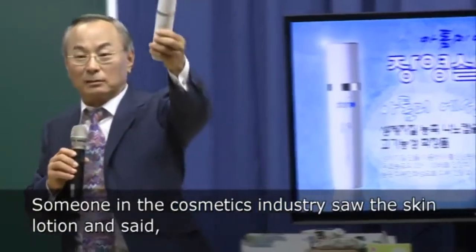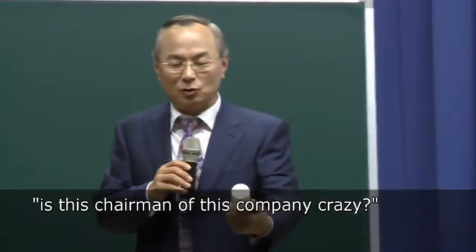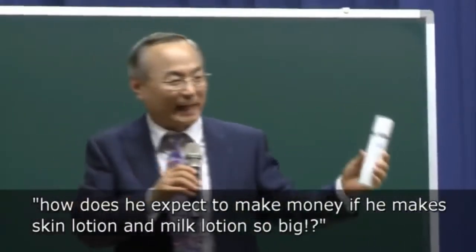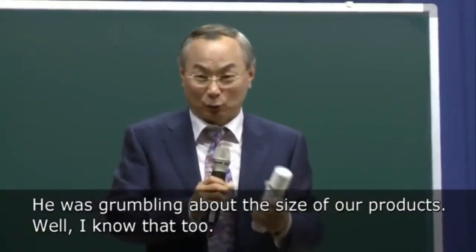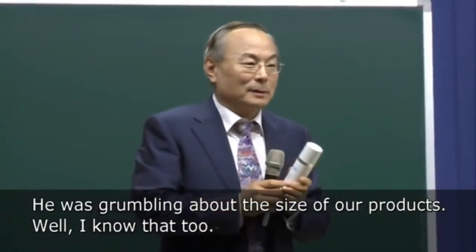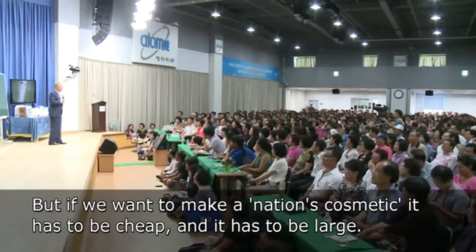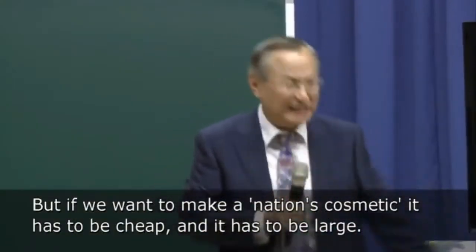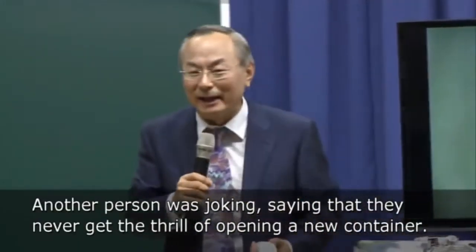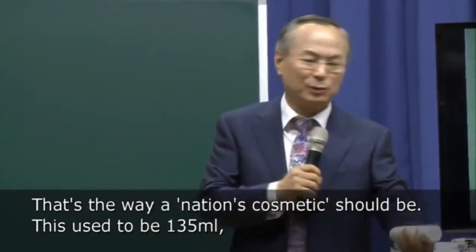Someone in the cosmetics industry saw the skin lotion and said, "Is this chairman of this company crazy? How does he expect to make money if he makes skin lotion and milk lotion so big?" He was grumbling about the size of our products. Well, I know that too. But if we want to make a nation's cosmetic, it has to be cheap. And it has to be large. Another person was joking, saying that they never get the thrill of opening a new container. That's the way a nation's cosmetic should be.